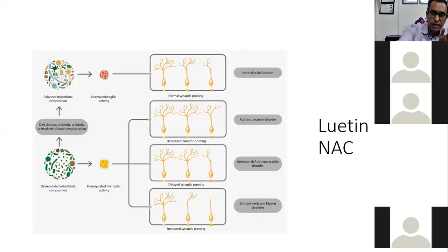Imagine this is the root, this is the stem, and these are the branches of the tree. The branches of the tree are reduced in number at the top, and as we go down, the branching is increasing in number. As a result, synaptic pruning is not happening. This is the problem which happens in children who are on the spectrum and in attention deficit disorder.